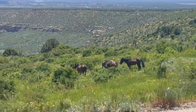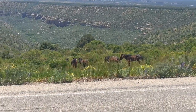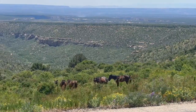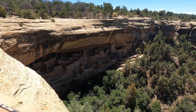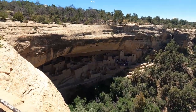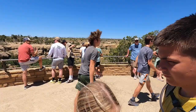Found the wild horses. Yes, that was disgusting. Probably. Getting ready for the Cliff Palace tour. Presley, why do you hate me? It's a busier tour.